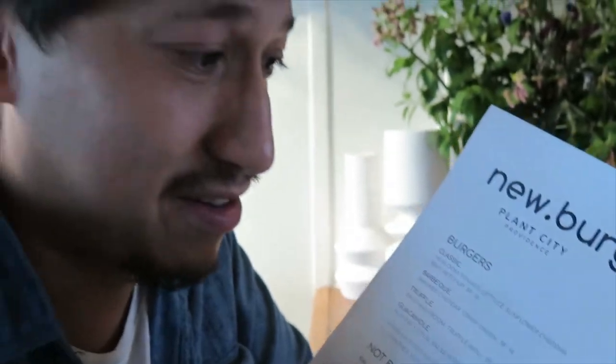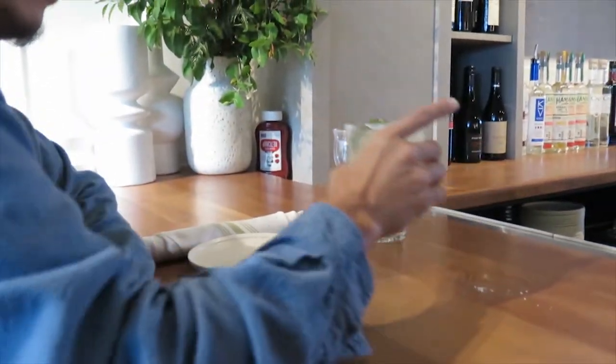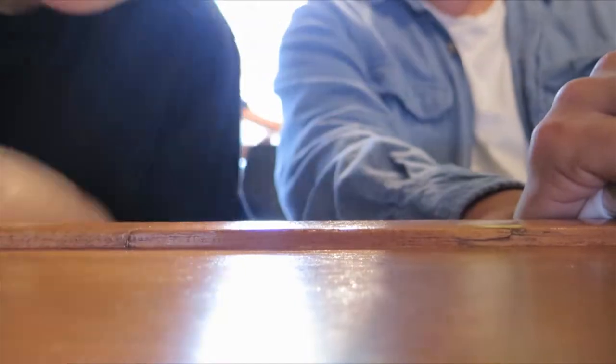Burger? I'm going to try it. How's your margarita? It's probably one of the best spicy margaritas I've had in Rhode Island. It's actually spicy, like my lips are burning. And I can take the spice, so it's a lot. I tried the spicy margarita. It's pretty spicy. Yeah, the spicy margarita is pretty spicy.